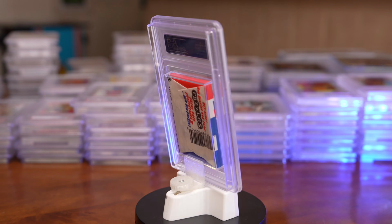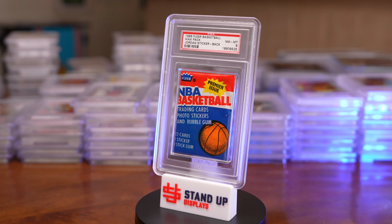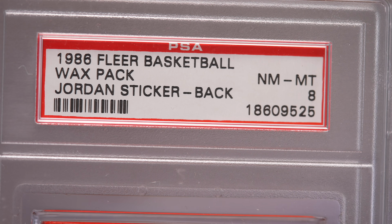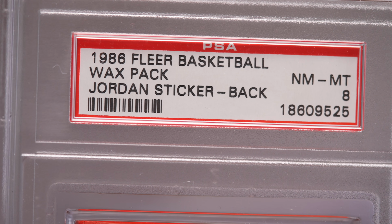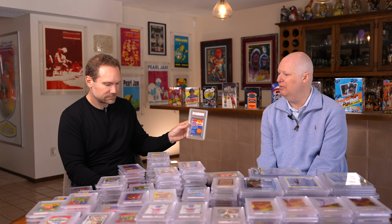This 1986 Fleer basketball pack has the Jordan sticker showing on the back of the pack. Actually a relatively common pack because there were 13 stickers. So 1 in 13 packs will have the Jordan sticker showing through the back. I resisted opening this, got it graded, but this is a decently plentiful pack, certainly in the population.